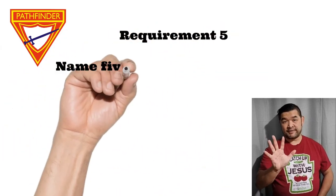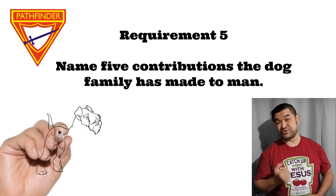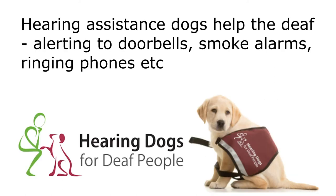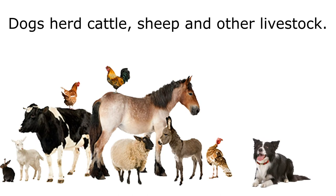Requirement number five. Name five contributions the dog family has made to man. Canines are great companion animals. They also help the blind gain independence. Canines also provide assistance to the deaf. In some parts of colder countries, they're used as transportation. And at the farm, they're used to gather livestock.